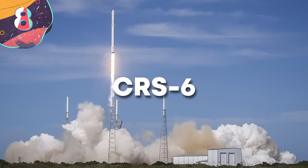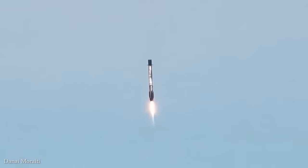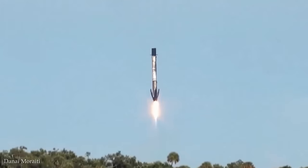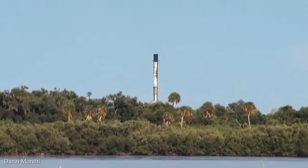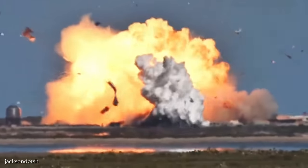Number 8. CRS-6. There's very good reason why SpaceX has invested so heavily in being able to land its reusable rockets on ships. And that's because there's always a risk in trying to recover assets to use again, and if anything goes wrong, it's best to keep the incident as far away from people or critical infrastructure as possible, at least in the early stages of developing the technology.